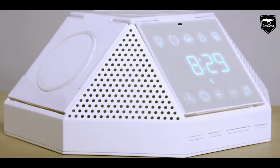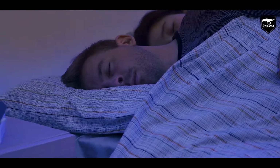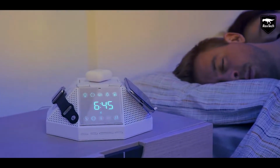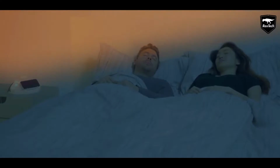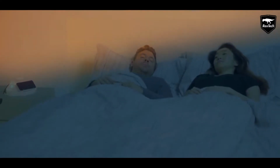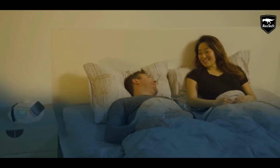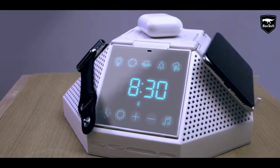Introducing Hypercube. Wake up, recharged. Hypercube is an award-winning sleep aid, wake-up light, and alarm clock that can wirelessly charge up to 3 Qi-enabled devices. The Hypercube alarm utilizes gradually increasing light and sound for more natural wake-ups. Use the Hypercube app to create a custom light and sound alarm, or select one of the pre-programmed sunrise simulations.